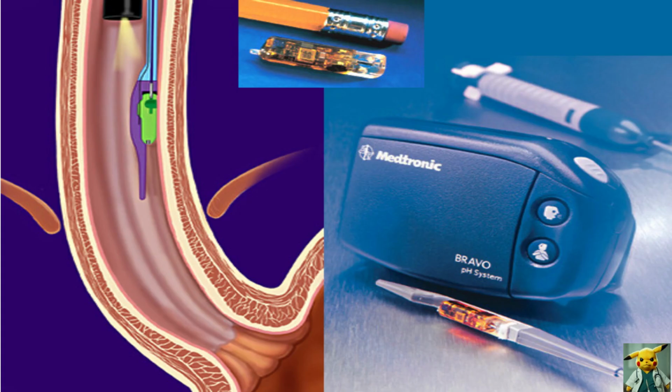Another method involves using a wireless pH probe, like the Bravo pH monitor system, which is attached to the upper esophagus lining with an endoscope. This device measures acidity and transmits pH levels to a recording device worn on the wrist. The capsule falls off after 4 to 10 days and is expelled through bowel movements.